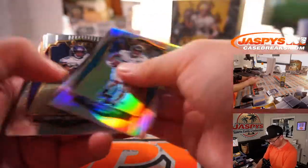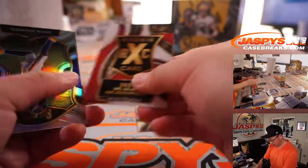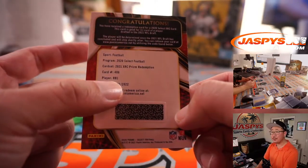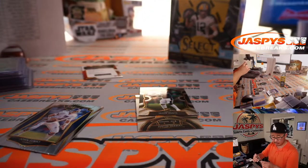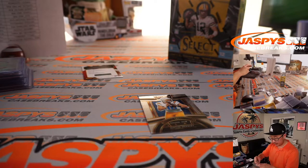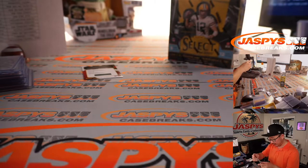Justin Herbert, C.J. Henderson, silver. Got a Jalen Hurts. Ooh, and our first XRC card. It is RB1. Anyone remember running back one? Justin Jefferson, silver for the Vikings, Matthew Sherrod. There's Jalen Hurts. Fred with the Eagles. And the Justin Herbert rookie selections for Bennett and the Bolts.